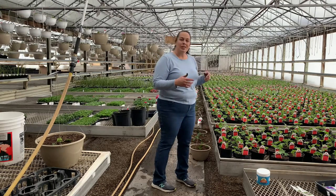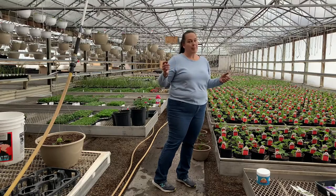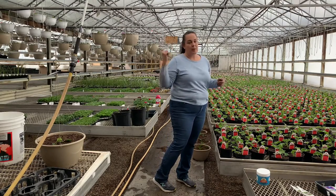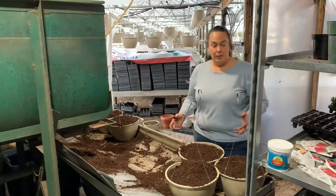And when it gets just a little bit warmer, or we run out of space back here, we have more greenhouses, but it's snowing out today, so we're going to put them on this bench. Back to fill more pots.